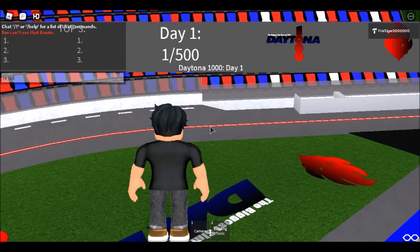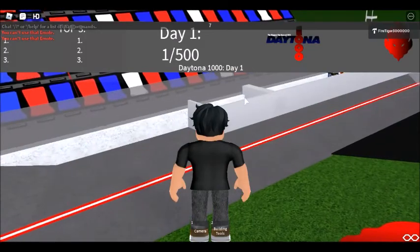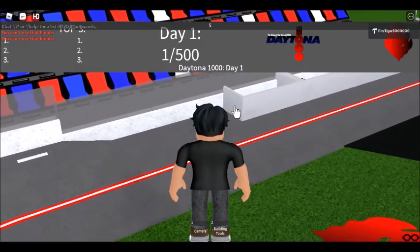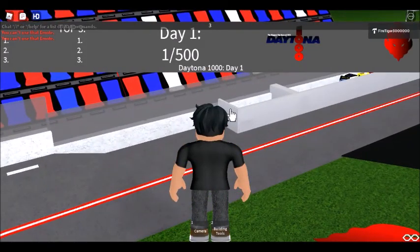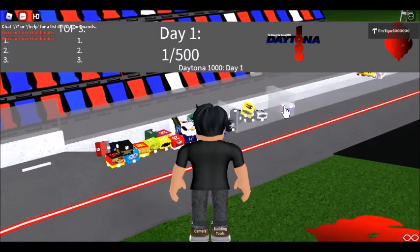We are about to get this underway with the 10-second countdown. Already messing up early on. The 10-second countdown for the first pack. 3, 2, 1. The Daytona 1000 is underway. Here goes the pack.